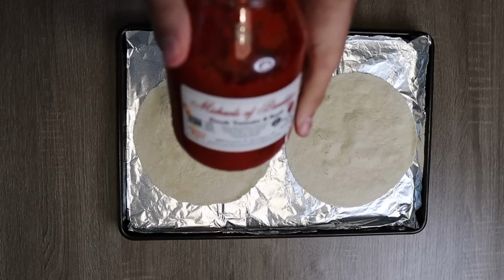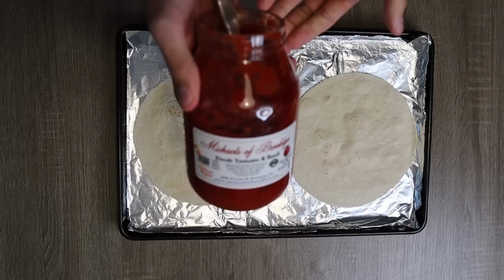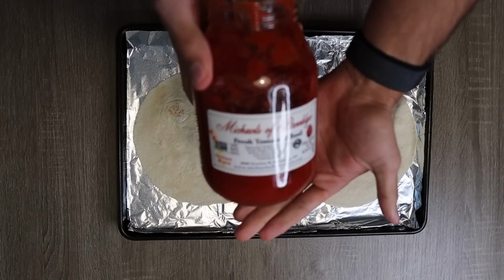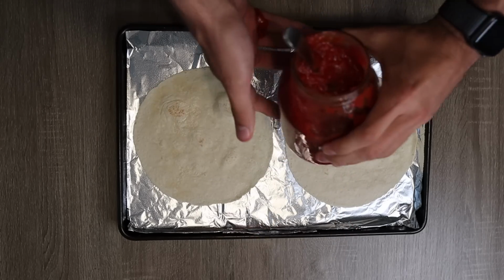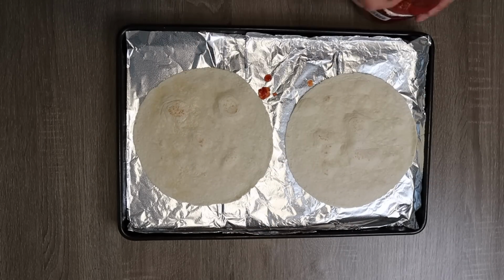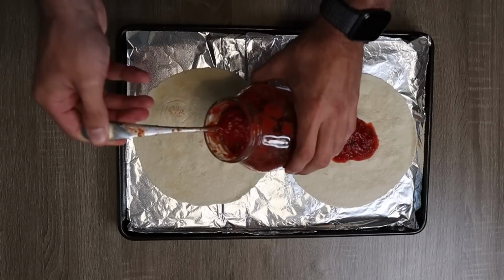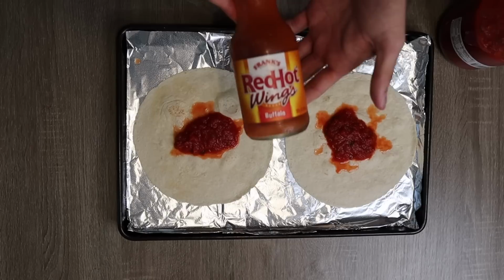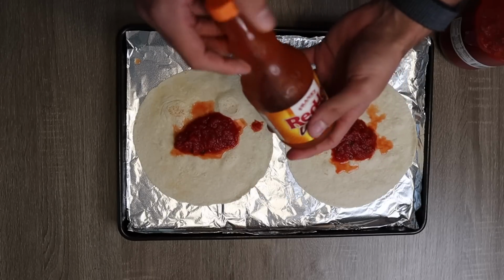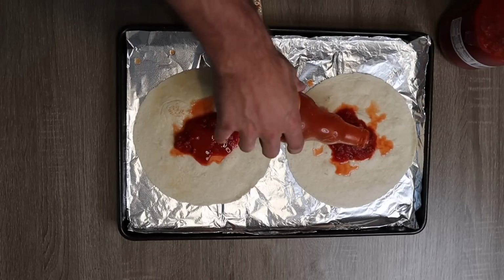Starting off with that marinara sauce that we saw earlier from the grocery store. Super low calorie. I use about 2 tablespoons. I spilled it on my hand because I was trying to show you guys. But so 2 tablespoons per each one. Comes out at 90 calories a piece. A little bit of 0 calorie buffalo sauce. And mix it all together. That looks so good.